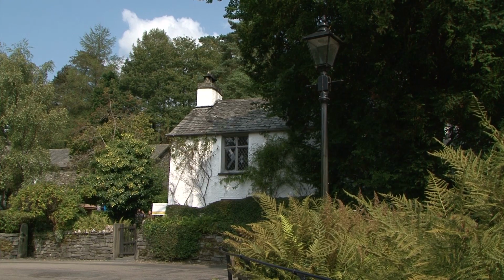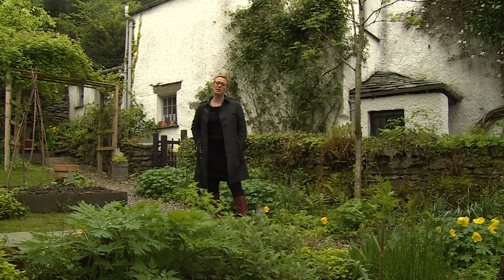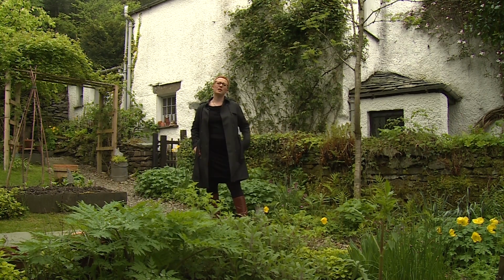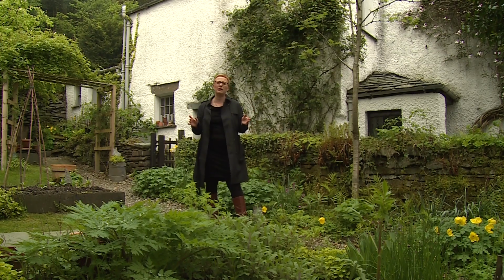It meant a great deal to them to live together independently following a childhood spent apart after the death of both their parents. Dorothy kept a wonderful journal here between 1800 and 1803, in which she recorded their daily life together. She evokes a sense of place and she creates a sense of home.